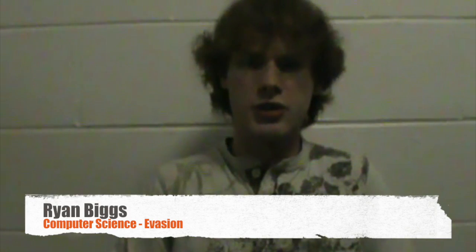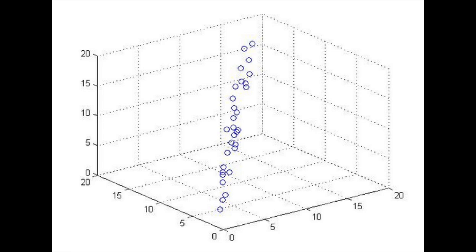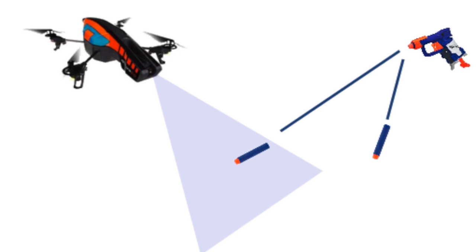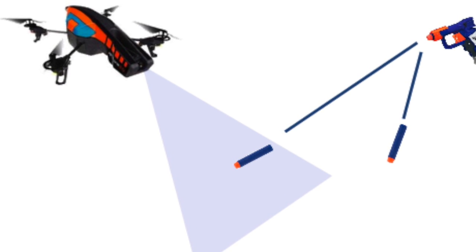Given a series of location points from the detection node, the evasion node must determine the optimal evasive maneuver to perform to get out of the path of the dart. This is done by first creating a linear regression line on the data given to us from the detection node. Once the line is created, it is compared with the current location of the quadcopter to determine if it will pass within a certain threshold, currently set at 2 feet, of the quadcopter.